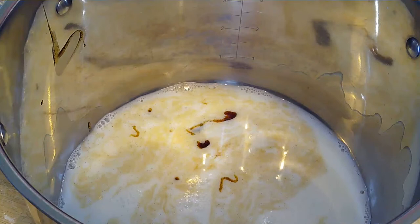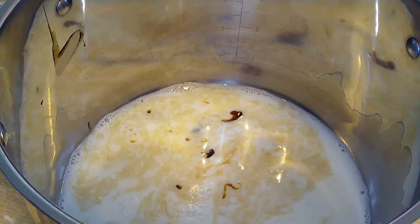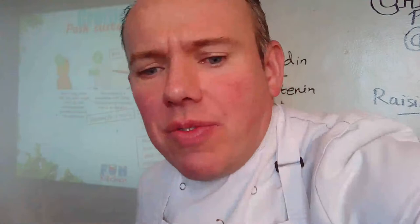I love vanilla. If you can use vanilla extract or vanilla paste, real vanilla is the key here. And that is perfect. The bell is just going there for the 12 minutes, which means that we need to just turn down our ovens. If you're following this live and cooking along with me, it's now time to turn your oven down. Your oven now needs to turn from 180, gas mark 6, to 160, gas mark 5.